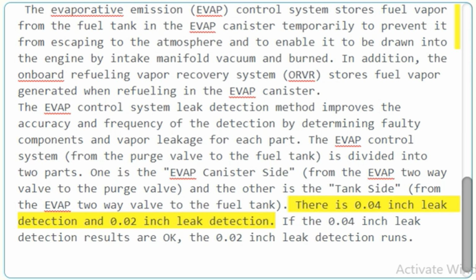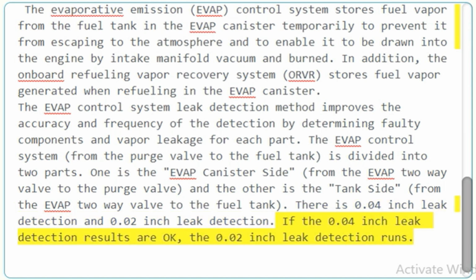There is 0.04-inch leak detection and 0.02-inch leak detection. If the 0.04-inch leak detection results are okay, the 0.02-inch leak detection runs.